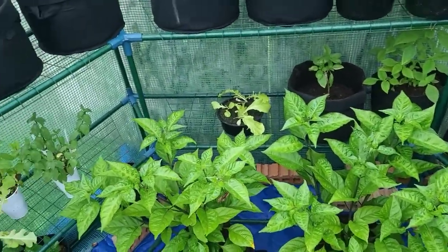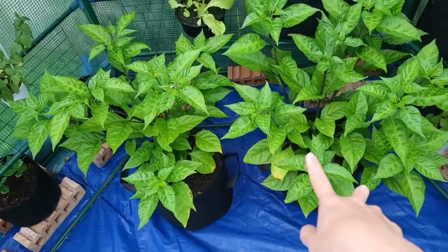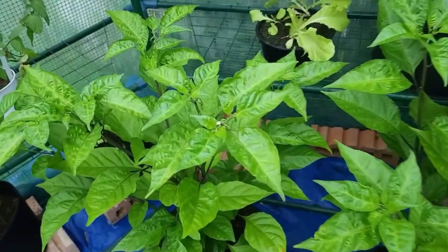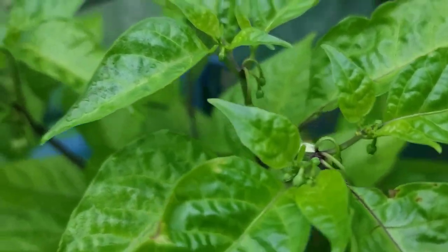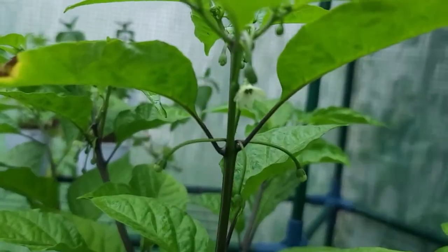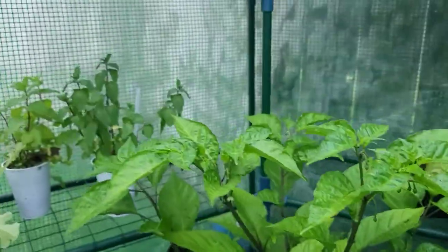And this is my Carolina Reaper peppers. They started flowering 2 days ago, like yesterday I saw it. So this is one of the flowers I see. But they are growing good, you know.